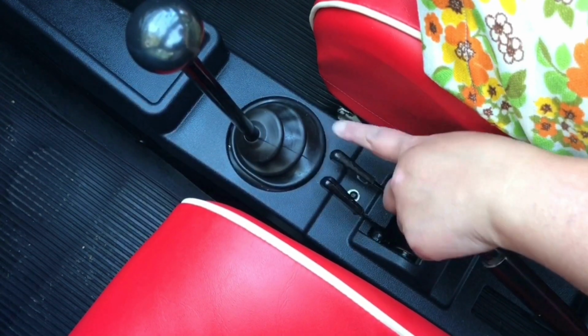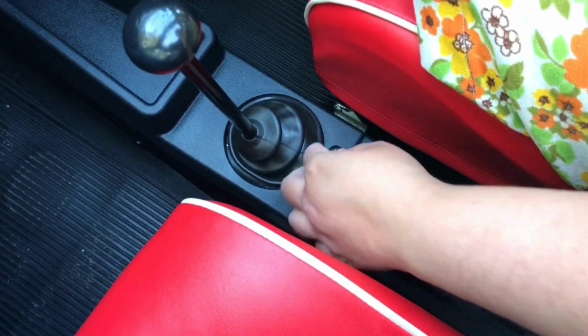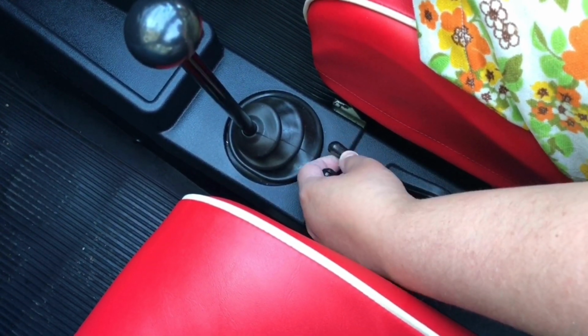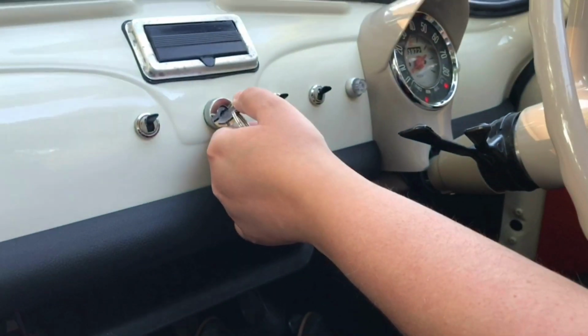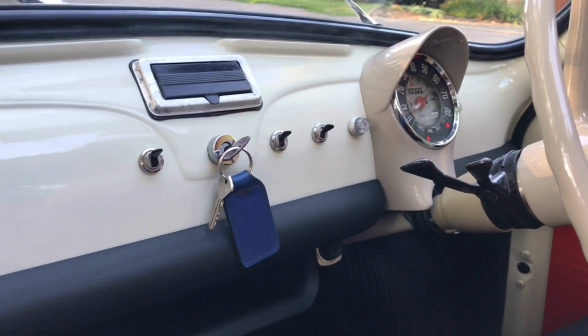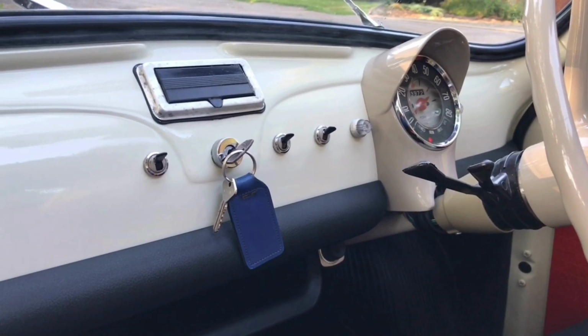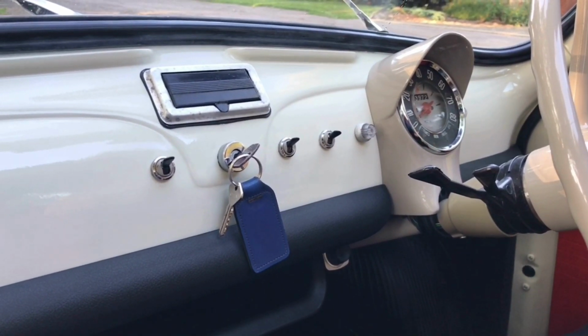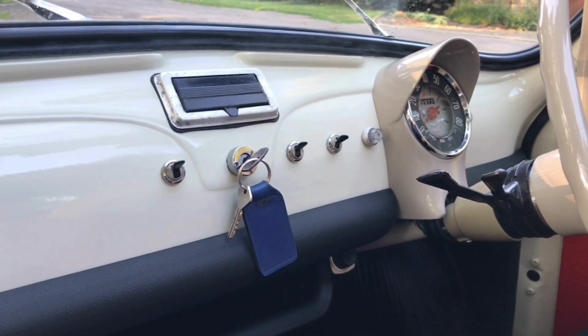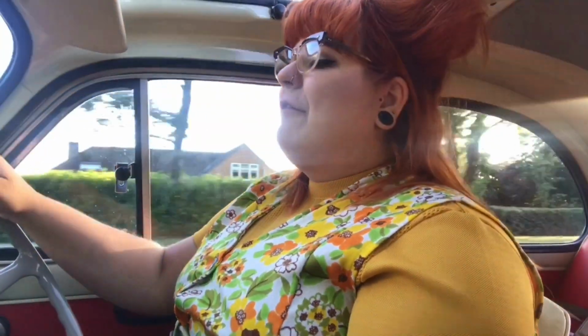Now, you may be wondering what these two little things do. I certainly did. So this one is the choke, and this one is the equivalent of your pull start. So we've got the key on the dash, so we'll turn that like so, and then we pull this up. Give it a bit of gas, and away we go.